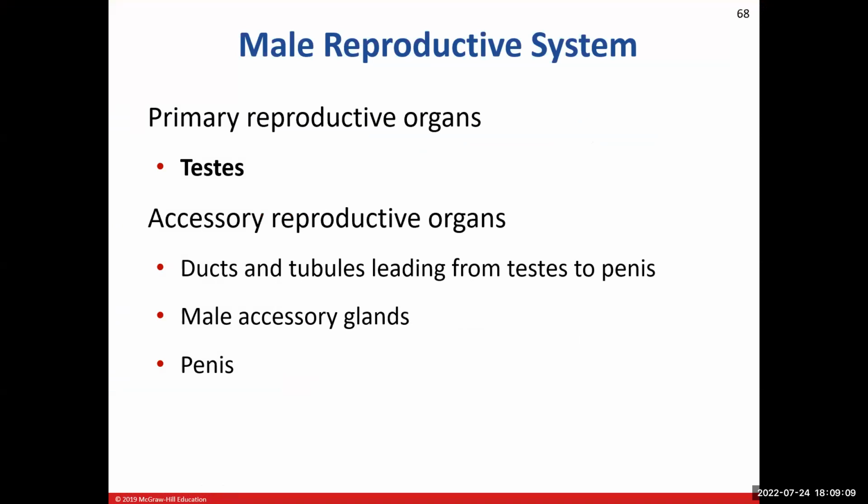We discussed how the primary reproductive organ in the female, right, we were dealing with the ovaries. Well, here in the male, we are going to be talking about the testes. And then, of course, we have the accessory reproductive organs that go along with that, right? That's the penis, and then all the tubing and ducts that attach the testes to the penis. And of course, we do have some accessory glands that we will discuss in this chapter.